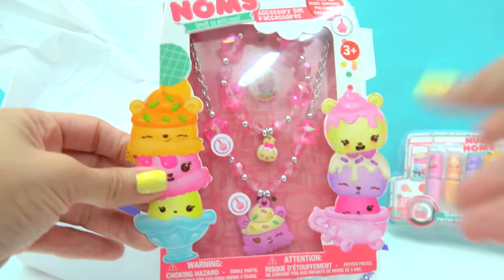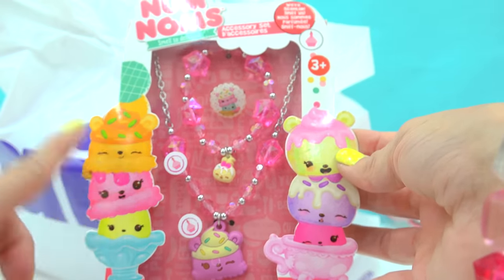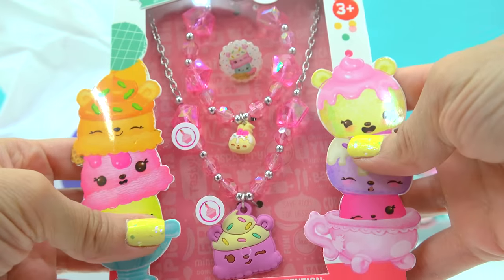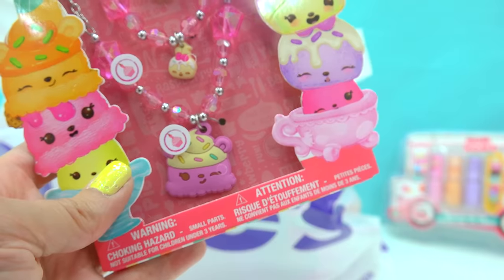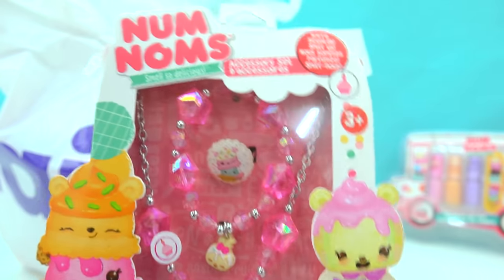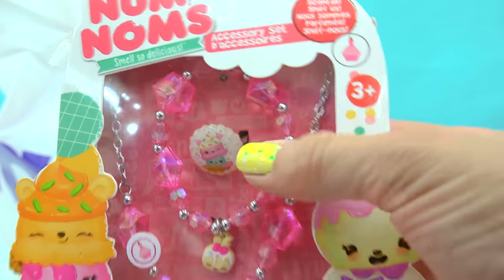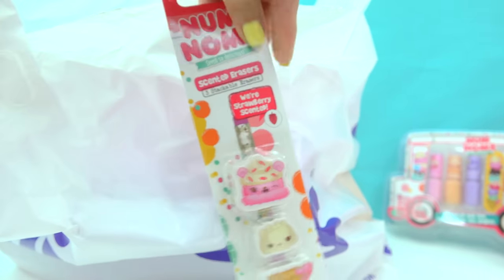Oh, how about some Num Noms jewelry? You can fill up your jewel box with these cute little Num Nom necklaces and bracelets. Yep, and it says, "We're scented, sniff us." I'm smelling something super duper delicious. So have you ever seen that scented jewelry before? Oh, it's a 3-piece set. So you get a cute little Num Nom dangling right off of this super duper pink jeweled necklace. There's a little bracelet with a tiny little Num Noms charm. And then there is an actual little ring that has 2 Num Noms stacked up for you to wear. I just thought this was so cute. It makes me want to cry. It's so adorable. The perfect item for back to school for Num Nom lovers like me.